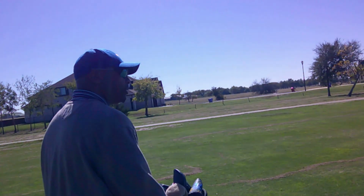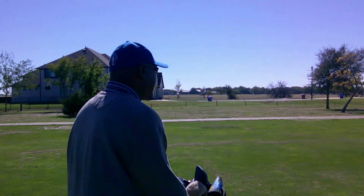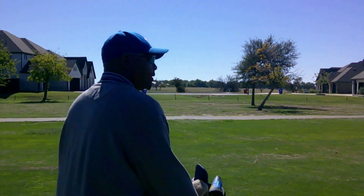Probably for me, the Pinnacle sets up better. Maybe I need to change my swing, slow it down a little bit for the Precept to get more out of it.